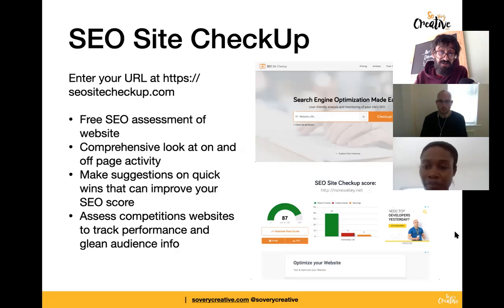The other thing that it does, as well as being able to analyze your own particular website, is you can put any website URL in the top of there as well, which will also give you the opportunity to assess your competition's website and see how well they're performing. That's good to know. Yeah, and obviously how well you can stack some of your activity to perhaps try and counter the shortcomings of some of your competition as well.